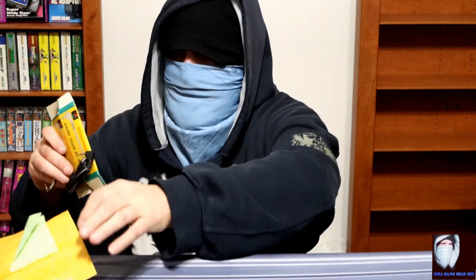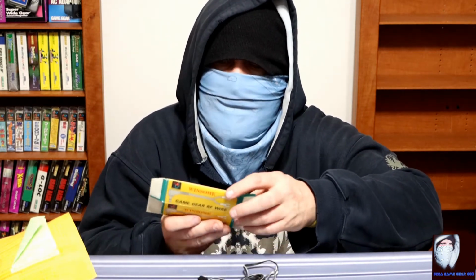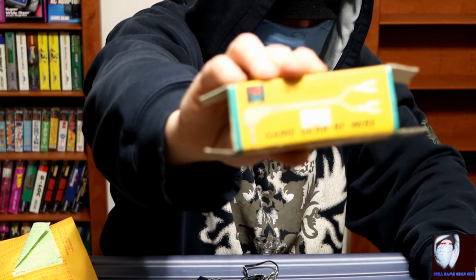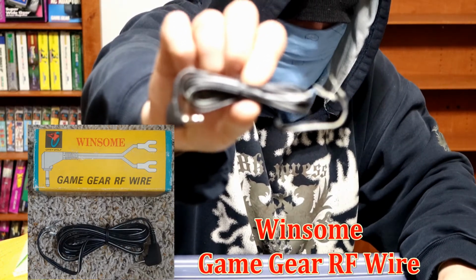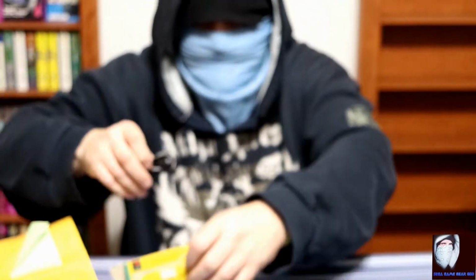Next we have a bootleg. Company is called Grey Wolf or Winsome. Game Gear RF, radio frequency wire. Here is the box. And then this is what the cord looks like that goes with it. Kind of an obscure bootleg product. There's 2 of them in here. It's Sega Game Gear authorized or not, or licensed or not, I must have it. These are kind of unique. Let's break for a commercial.